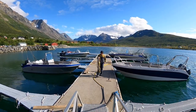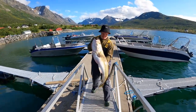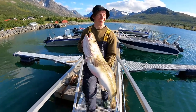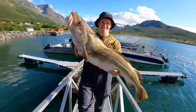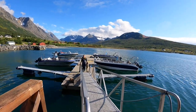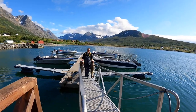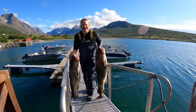This young man has a very big cheesy grin. This is a personal best cod. Lyngen, Norway. Look at the size of that. There he is. Come on. Skipper. Good size. What you got? 43 and 40.